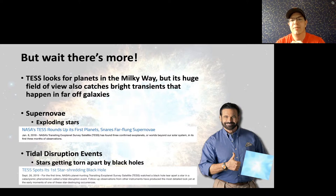This is because TESS is up there observing big slices of the sky. It observes something like 5 or 6% of the sky at any given time. A lot of non-exoplanet things are going on in that chunk of the sky that it's looking at any given moment. And the ones that are interesting to me most are supernovae and tidal disruption events. That's what we've had a lot of success looking at so far.